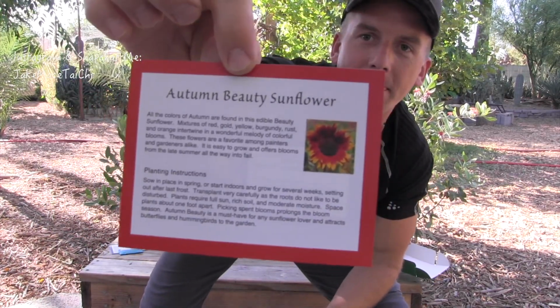The next seed is in the orange envelope, and it's called the Autumn Beauty Sunflower. So one of my favorite sunflowers to grow. It can be grown in the fall in the Phoenix area as well as in the summer. And the card says all the colors of autumn are found in this edible beauty sunflower. Mixtures of red, gold, yellow, burgundy, rust, and orange intertwine in a wonderful melody of colorful blooms. These flowers are a favorite among painters and gardeners alike. It is easy to grow and offers blooms from the late summer all the way into fall.